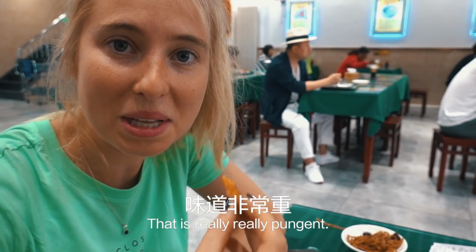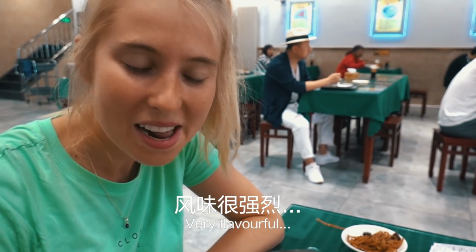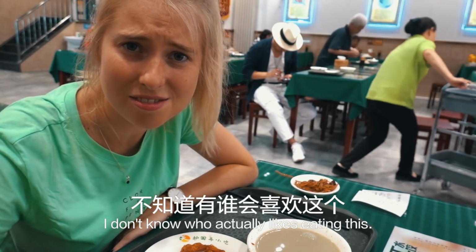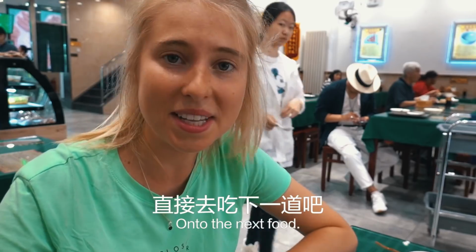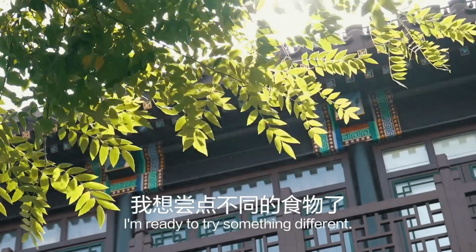That is really, really pungent. Very flavorful. Oh man. I don't know who actually likes eating this. There are a lot of Beijing locals who can't even stomach this food. On to the next food. I'm ready to try something different.